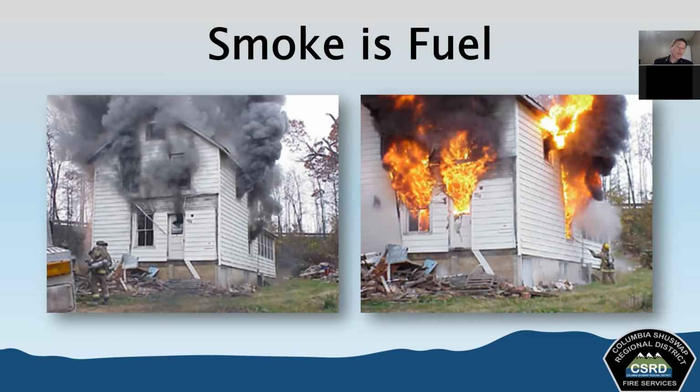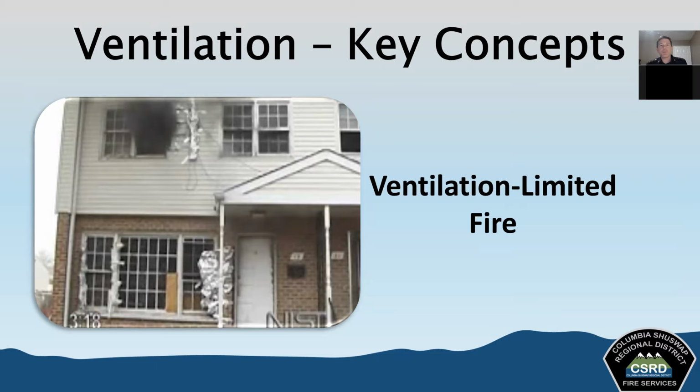So properly ventilating the building, we're going to remove that heat, smoke, gases, and we're going to decrease the likelihood of those negative outcomes like the flashover, the smoke explosion, and the backdraft. So I'm going to talk about a couple of key concepts that are really important to understand when we're talking about ventilation. And the first one I want to talk about is a ventilation-limited fire.